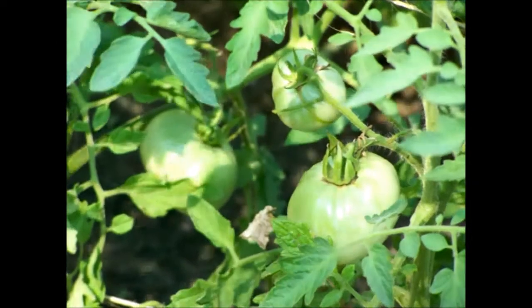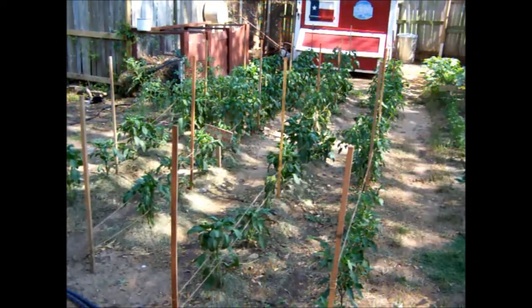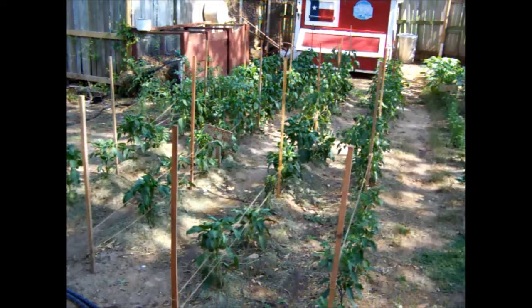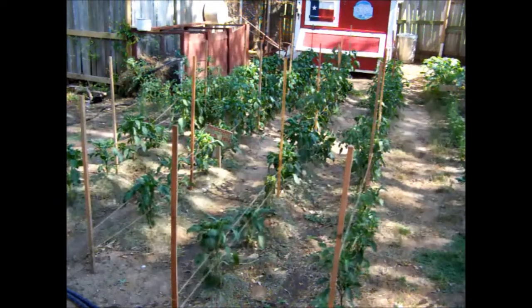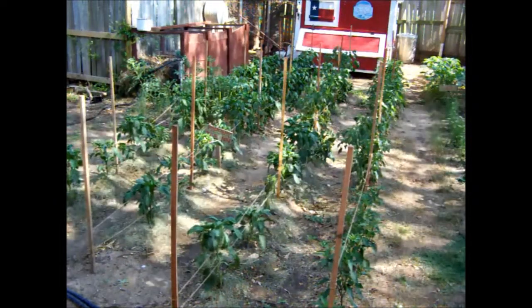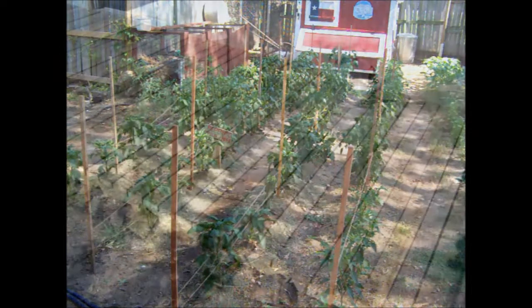This variety here is Cherokee Purple. We have recently added these stakes and jute twine to these peppers to kind of support them a little bit, and we've done this similar to the way we did our tomatoes with that Florida weave system.